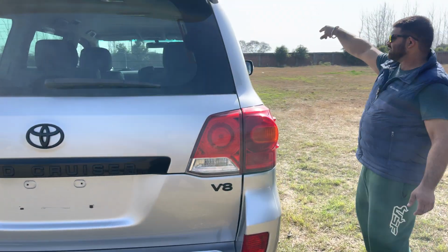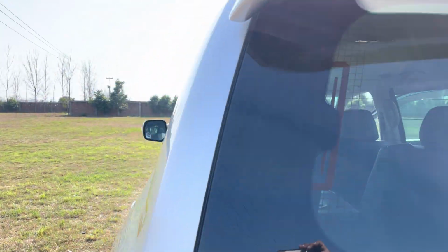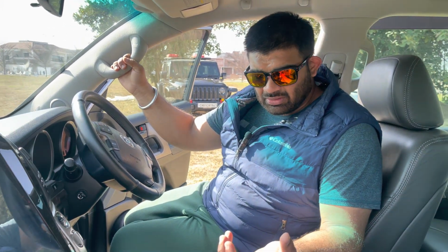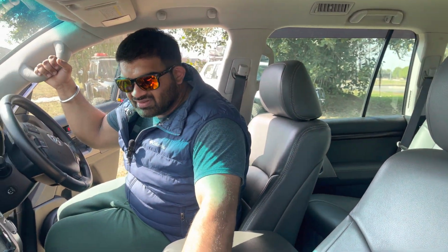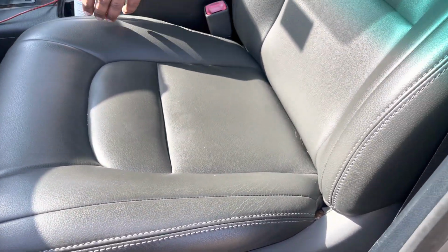Also, if you can come around the other side, I'll show you the interiors quickly. So this one, when we bought it, Thomas at 6 Miles, they had already done up the entire upholstery. This is a Stanley interior. The emblems on this side won't be able to show you that. So this is a complete leather set. It is even better than factory.